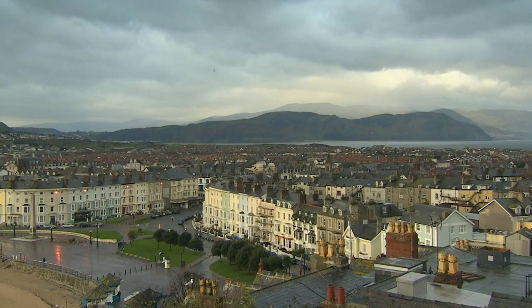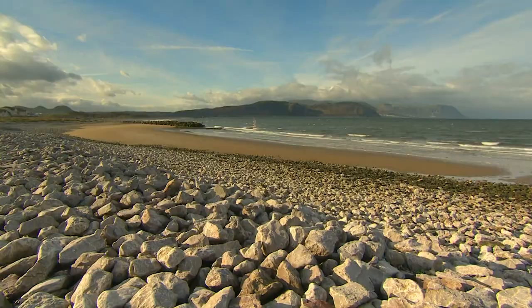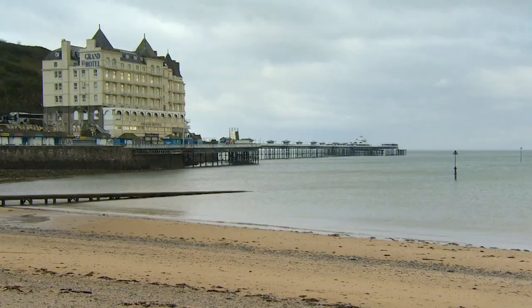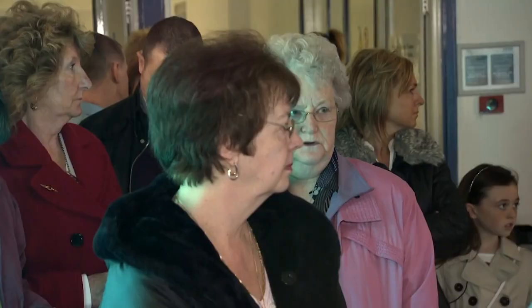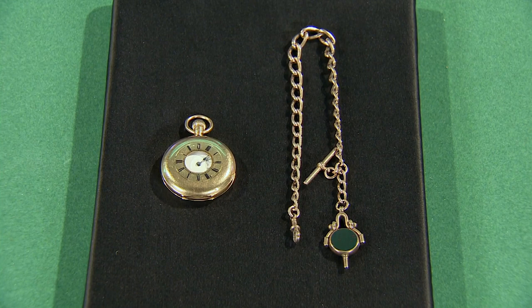Welcome back to Dickinson's Real Deal from Llandudno. People flock here for the dramatic coastal views, but today they've gathered to see what drama will unfold in our dealer's den as Simon sizes up the stylish heirloom. John, you've brought in this pocket watch and Albert chain. Perhaps you can tell me how come you've got it today.